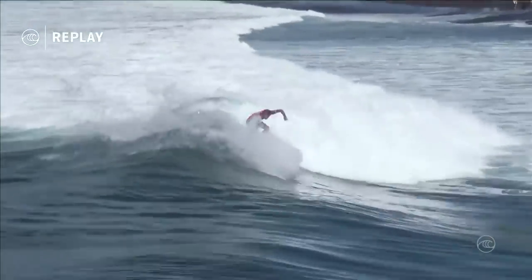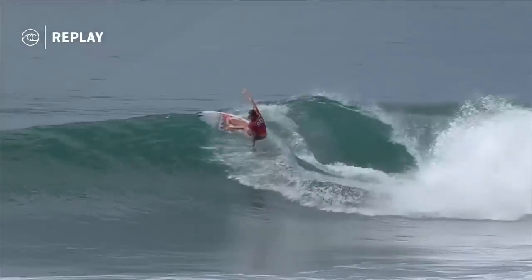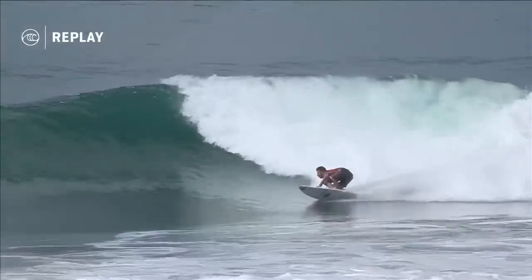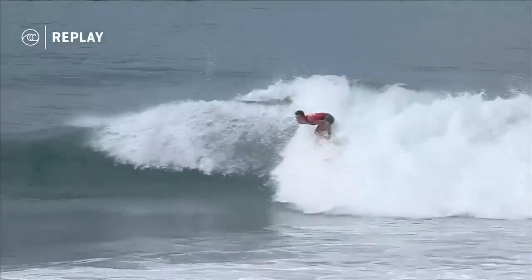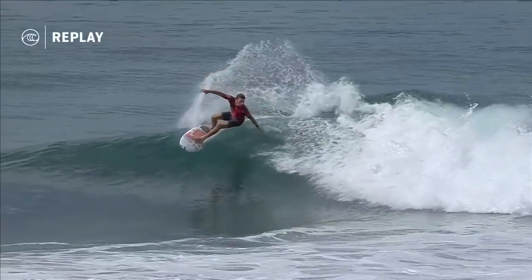No, we had a couple of good ones last year, and signing a deal to be exclusive to Pyzel, and it's working, I tell you. Really like the transition through turns, and had to take that wave.